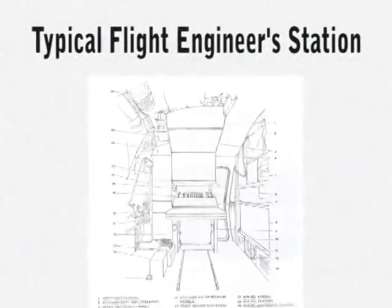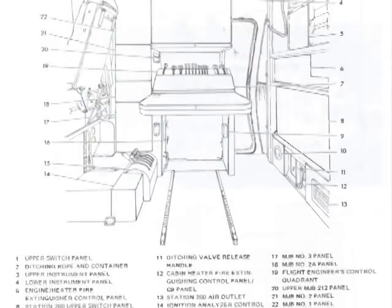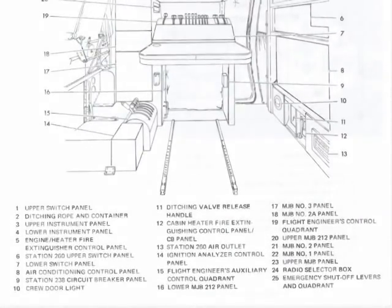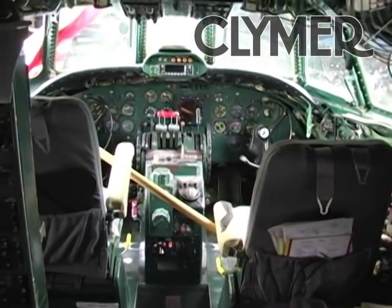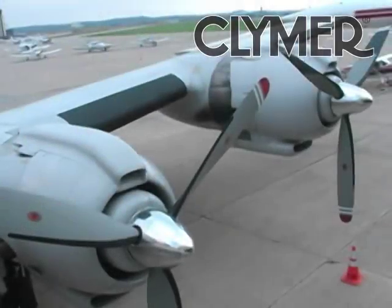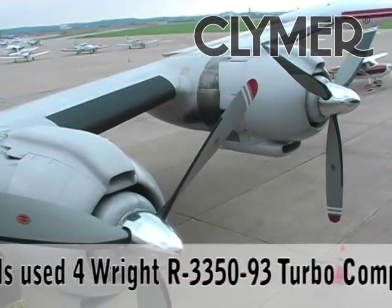The first seat in the cockpit is the flight engineer's seat. He's probably the busiest guy in the cockpit because he had control of the power controls for the engine for the entire flight except for the landing and takeoff. So you got 4 engines. How many horsepower per engine? 3,400.